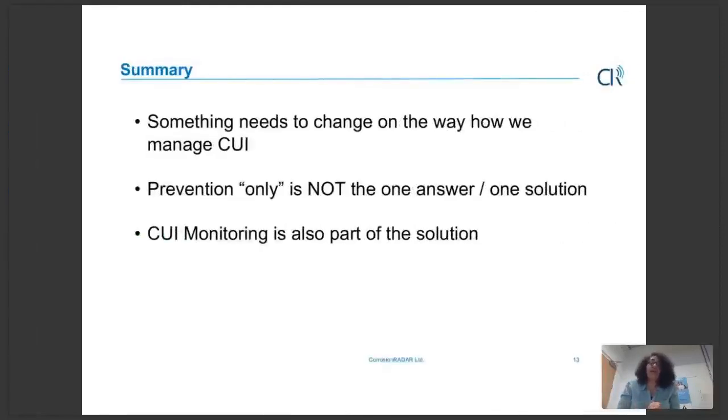So, in summary, what I would like to say is CUI has been a problem for many decades for many industries, and something needs to change in the way we manage CUI. What you hear people talking about is prevention: I'm going to make the right coating, the perfect cladding, the perfect insulation. What I would say is, prevention only is not the one answer, the one solution. CUI monitoring is also part of the solution. Wherever you apply a new process or new coating, you always need to monitor if that is doing what it's supposed to do, because if everything was perfect from a cladding, insulation, and coating standpoint, we would not be talking about CUI nowadays. So CUI monitoring is a big part of the solution.